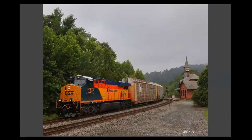All right, moving on. So now we move into CSX's most recent endeavor, their version of the heritage units, and this is with CSX 1973, their unit commemorating the Chessie System Railroad, and this is former CSX unit 3049. And I chased this train from Point of Rocks to downtown Baltimore, and here he is on CSX's Metropolitan Subdivision, passing the E.F. Baldwin Station at Point of Rocks, heading east.